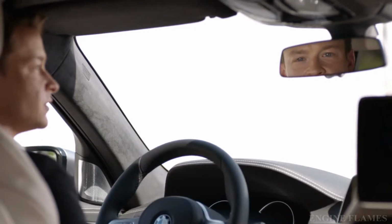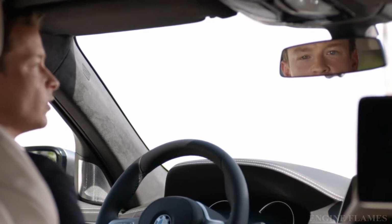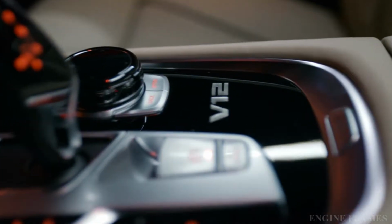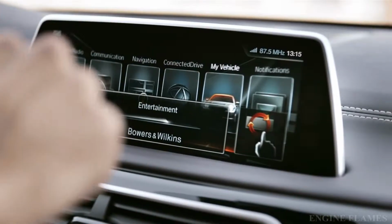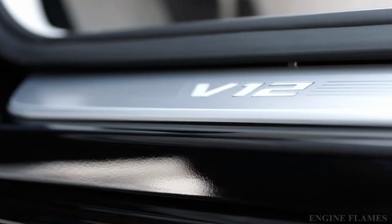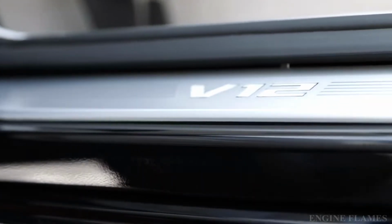All luxurious features known from the recently launched BMW 7 Series can also be found in this new flagship model, such as all-intuitive systems for interacting with your car, like iDrive with touchscreen and gesture control. Adding an extra touch to the concept of luxury are these comfort seats with a new massage function. Door-sill plates with an illuminated V12 badge are an eye-catcher.